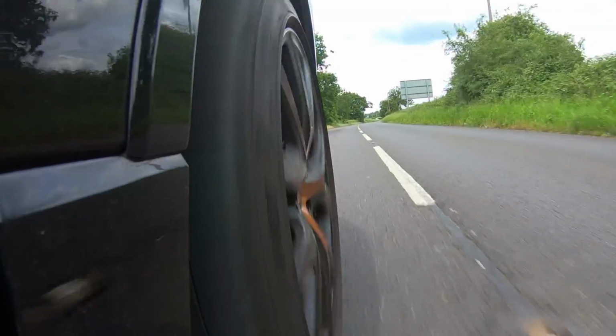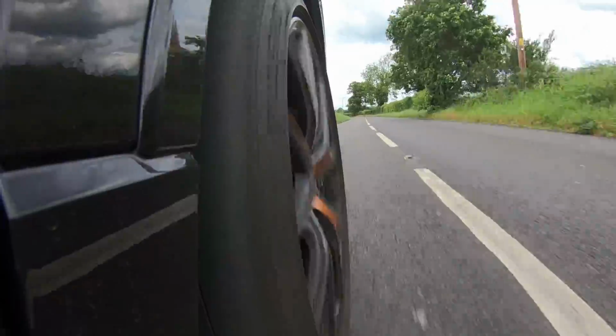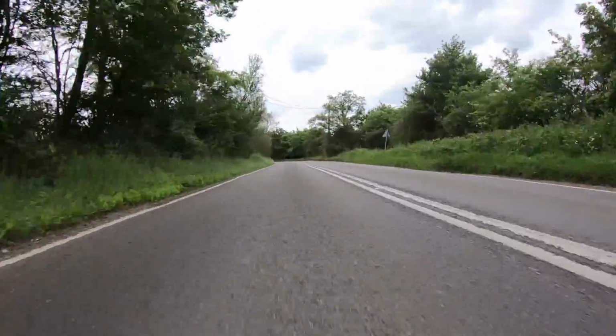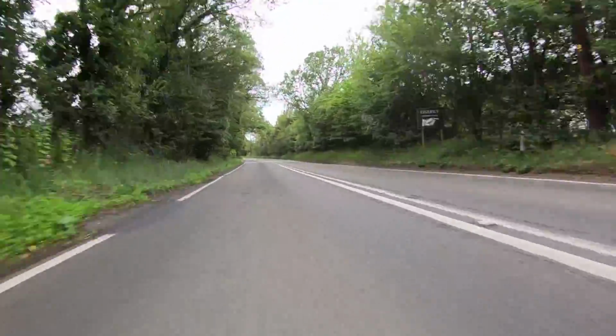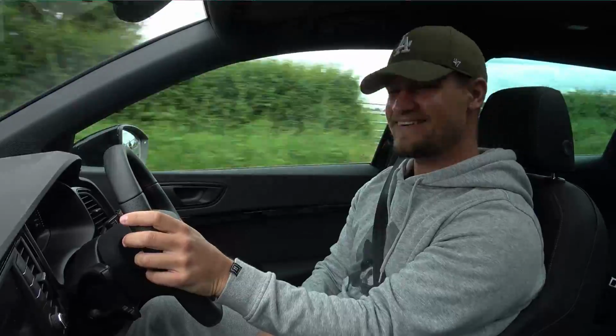For ages I've wanted to do Lamborghini Urus versus Cupra Ateca because they're two cars that you wouldn't necessarily put next to each other and you definitely wouldn't compare them. But when you actually drive and get to know both of the cars, you realise that they're actually quite similar.